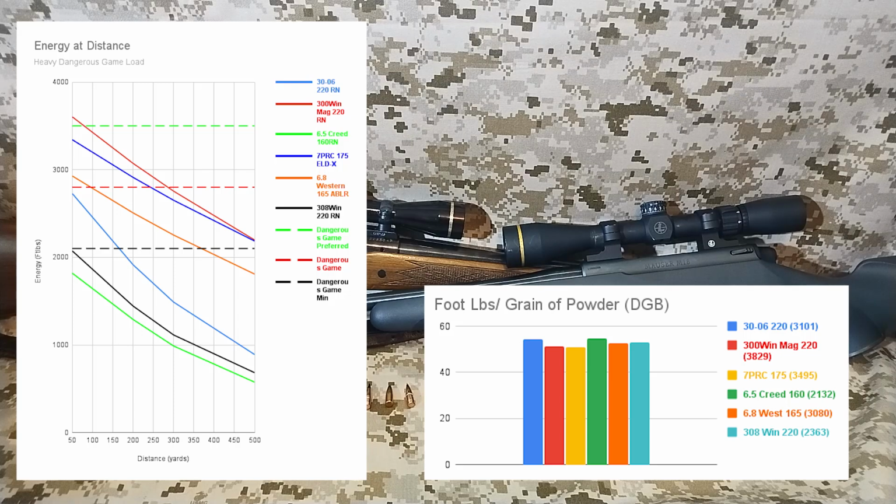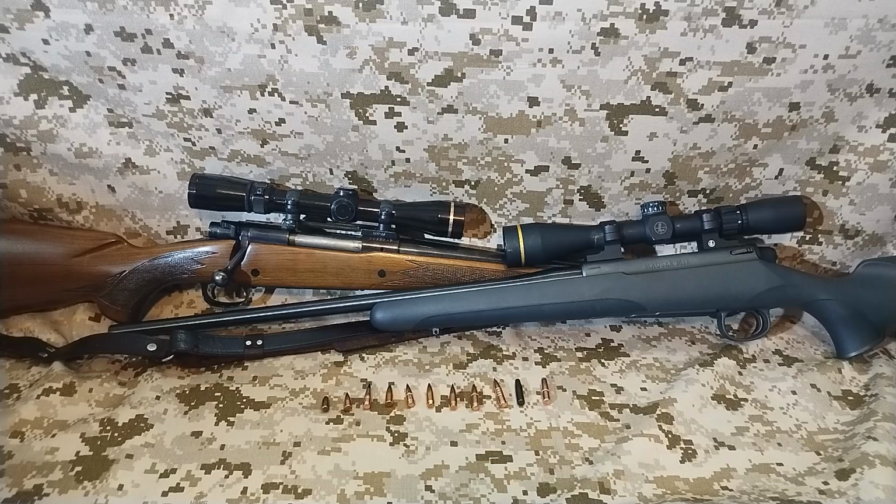It's not as efficient as the 6.5 Creedmoor, but the 6.5 Creedmoor can't do what the 30-06 can do on paper. I'm sure everybody's killed Sasquatch with their 6.5 Creedmoor or their 308 Winchester or whatever. These are just numbers to have as a benchmark. So now let's take a look at the velocities each of these cartridges provide.